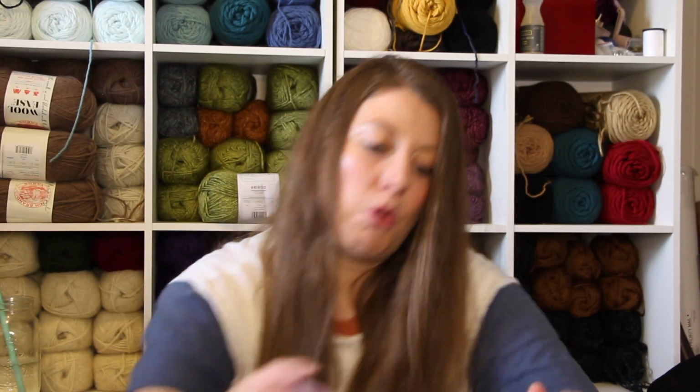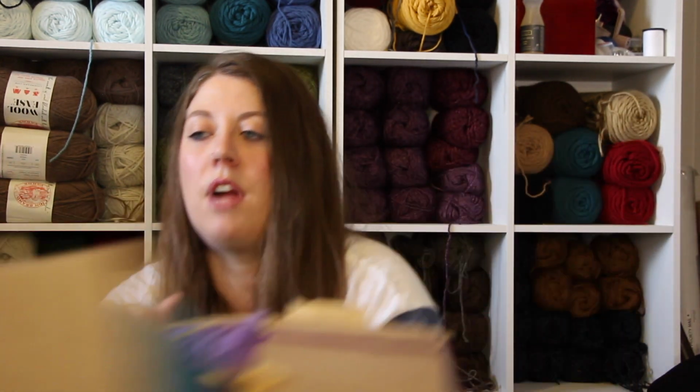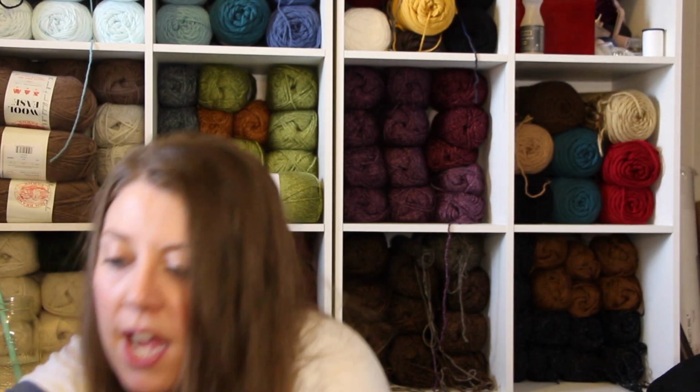I already have one. And I just have this whole box of kind of scrap yarn and stuff that I had lying around and what I thought would look nice. I think there's probably about 20 to 25 different colors, and I want to use them all. So that's what I'm going to do.